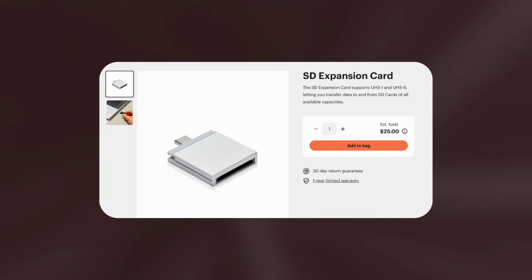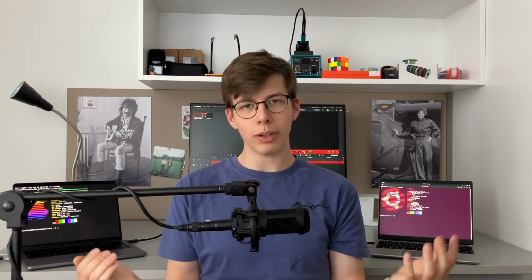Okay, with the essentials out of the way, let's talk about each laptop's special feature. Starting with the Framework, say it with me: upgradability and repairability. If your speaker breaks, order one from Framework. If you need an SD card slot, order it from Framework. If you need more RAM, you get the idea. Compared to the MacBook, this is a massive deal.